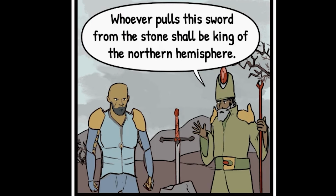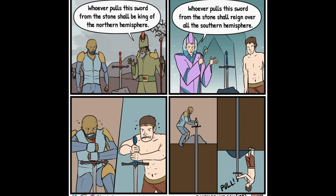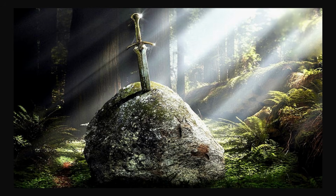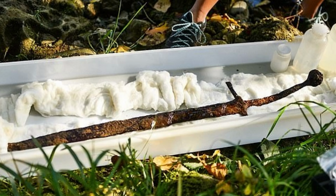Whoever pulls this sword from the stone shall be the king of the Northern Hemisphere. Whoever pulls this sword from the stone shall reign over all of the Southern Hemisphere. Oh, here they are both trying it. Oh, wait a second. Talk about an impossible challenge. What an evil prank by these wizard men. Wait, recently, didn't they find out that Excalibur was randomly found in a Bosnian lake? I guess some random Bosnian man ruled over the Northern Hemisphere then. He managed to do it. Not as long as I expected it to be, though.